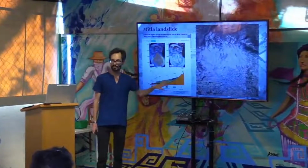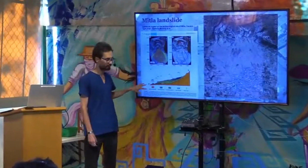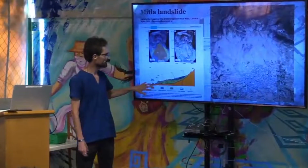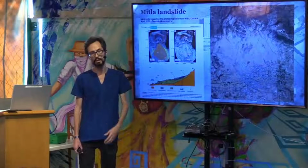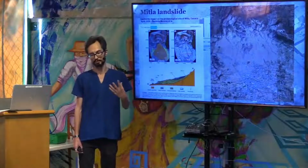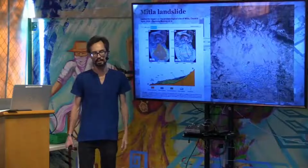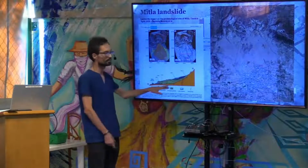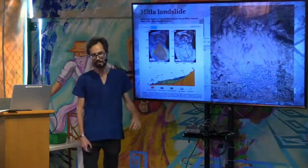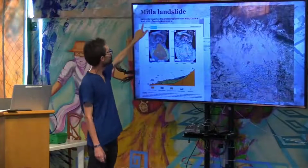If this collapse happened during the time of Mitla as a town, as a city, that would mean that this event was probably incredibly strong and terrifying for the Mitla people. Like the mountain is collapsing on them, and maybe killed a lot of people. Who knows? And maybe buried some structures. There was also this possibility. So this event is something that was here.